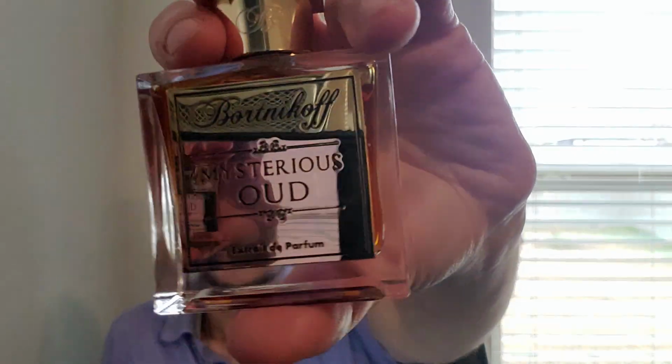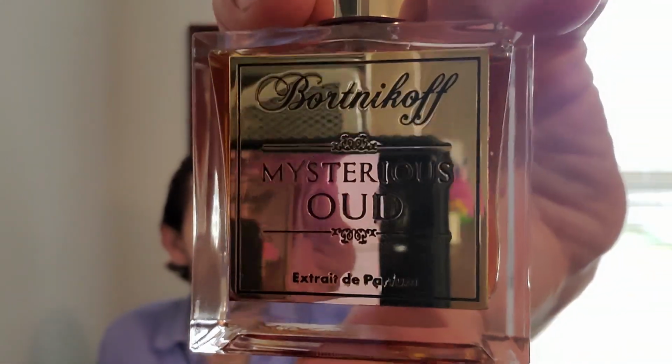And by the way, all of his fragrances for the most part are extrait de parfum. So they're very intense. Some are not, but I'll point out the ones that aren't. If you go to Fragrantica and type in Mysterious Oud, you will notice that the bottle that's listed in the Fragrantica picture is actually different than the bottle that I have here. And that's because there are different editions.